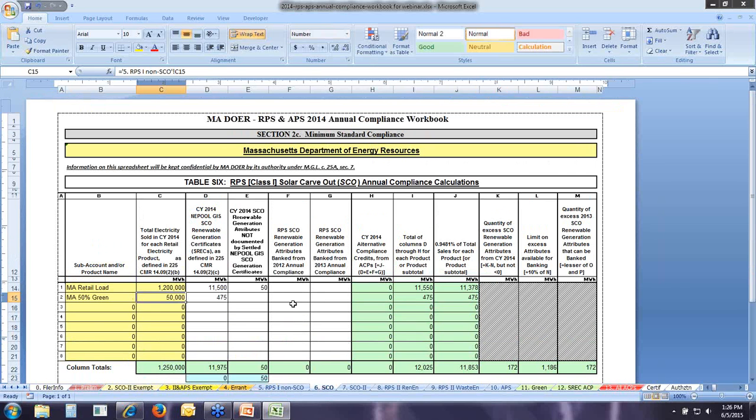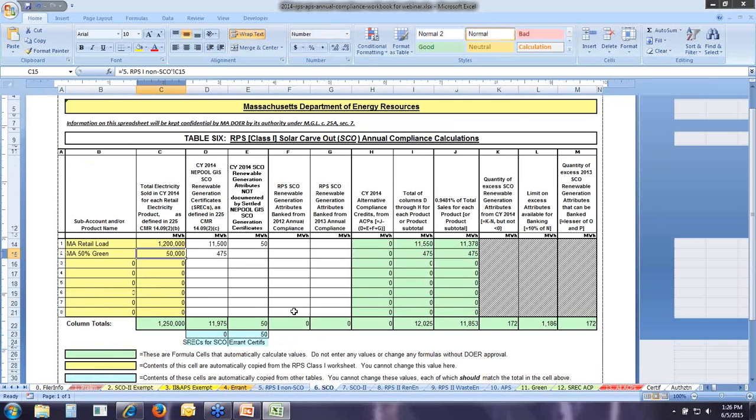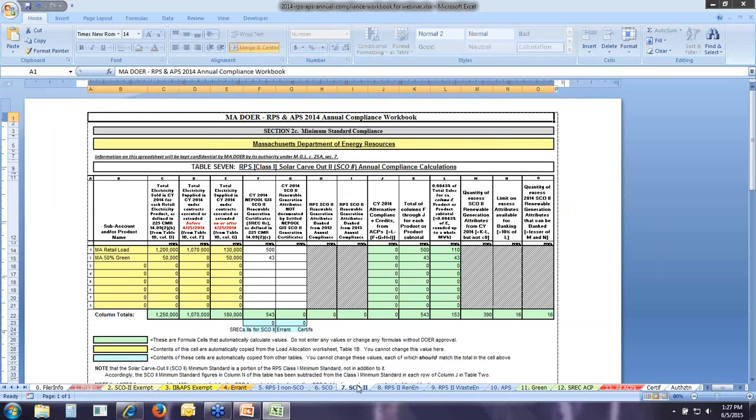Moving on to the next one, nearly identical. This is just for the solar carve-out. So here you see that the supplier has a surplus again and is planning to bank 172 certificates. There is an issue with this that I'll get to later because they're also claiming some 2010 exemption, and I'll explain the issue with that a little bit later.